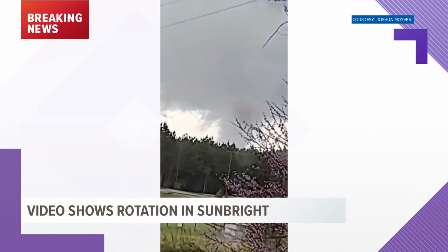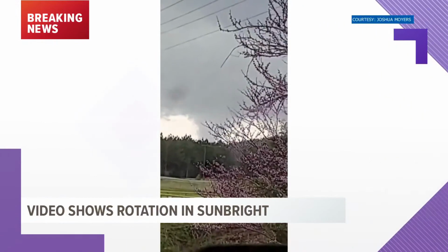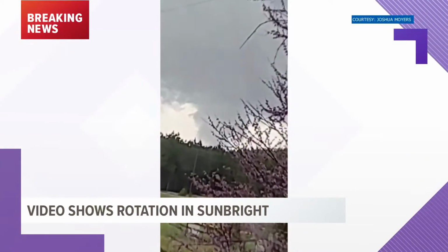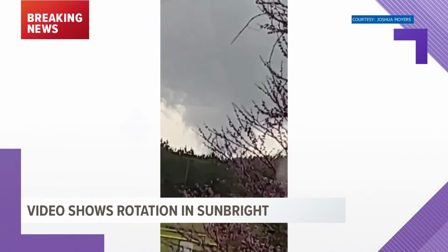Exactly, and that's the important thing to remember when you're sending in reports, and more importantly when you're posting on social media, because you know how false information spreads way faster on social media than true information does. We cannot tell from this video if that's actually on the ground or not. You can assume that might be happening, but again, we like to stick to the scientific facts. So if you happen to take a video like this, make sure you label that as a possible tornado or a funnel cloud.